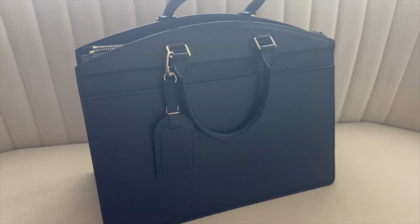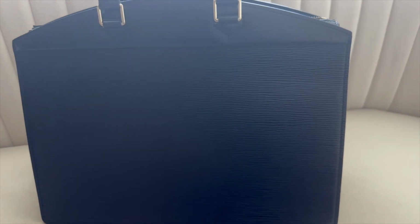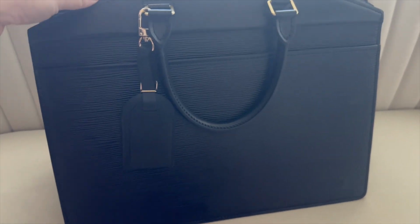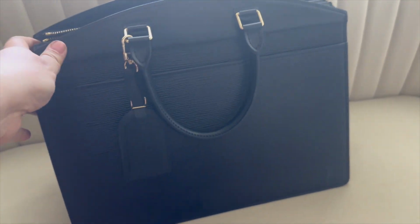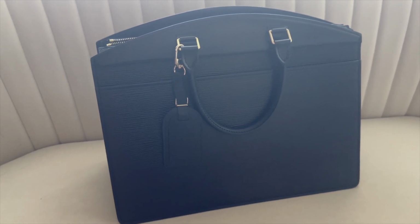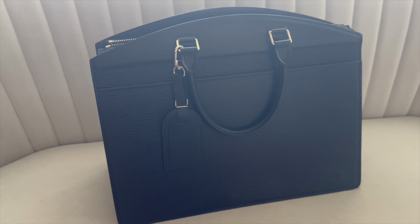I think it's perfect for work, especially since it's very low key with the Epi leather. And they have so many on eBay. I couldn't believe it. So you can definitely find one that might be in a little bit better condition on the interior, but honestly, I think this is perfect. I spent $150 on this piece. I think that's incredible, especially for the condition, because it's a vintage Louis Vuitton bag.